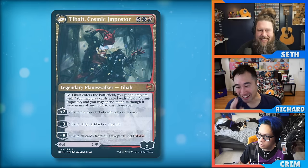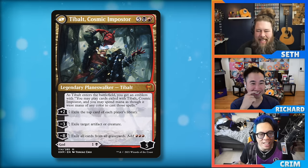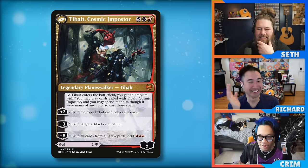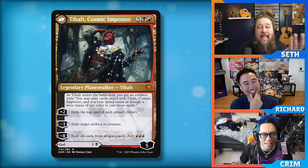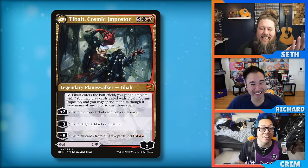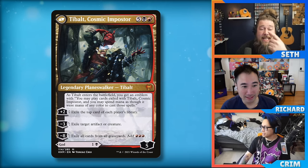Is Valky that scary? That is my question. With Leyline Binding sitting around, even if you sneak a Valky in, does anyone care? It doesn't seem to be as game breaking as it once used to be. I mean, is Valky gonna get banned? How many things keep breaking Valky? That's the other side of it. I mean, Tibalt, I think, is still a strong planeswalker. You're right, it is answerable.